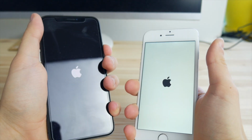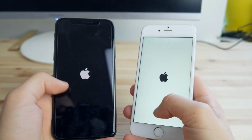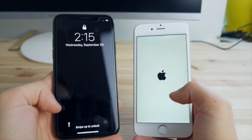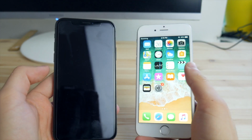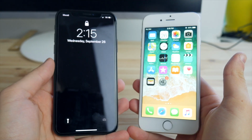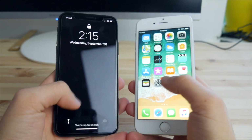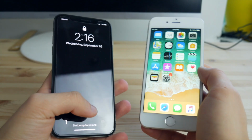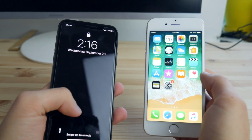And the iPhone 10 for some reason, oh, there it is. It started a little bit later, but I actually pressed both of these buttons at the same time. The iPhone 10 of course finishes faster, in about 12 seconds. Oh, there is the iPhone 6. So as you can see, there is no drastic difference between those iPhones in the boot up speed test. They're pretty much the same. There was a little bit of delay on the iPhone 6, about 4 or 5 seconds, which is not major.